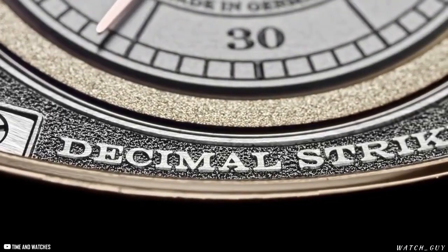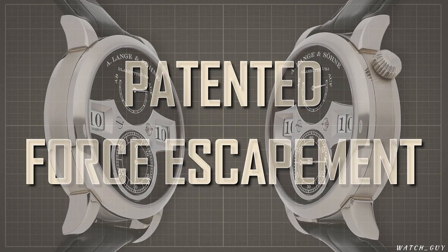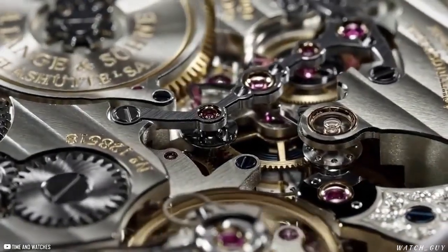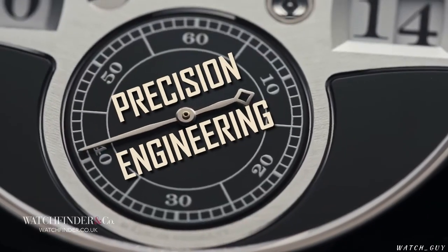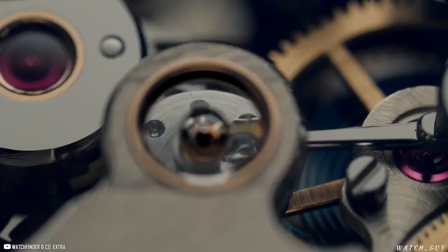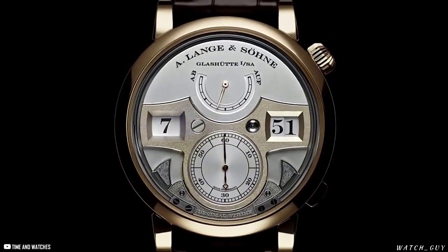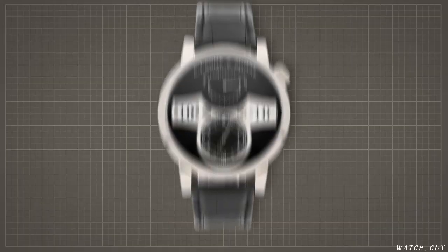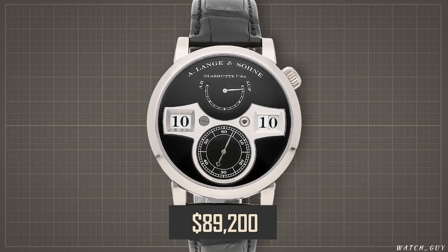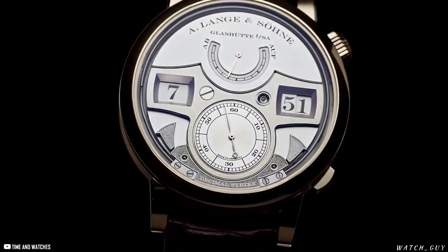Every 60 seconds, the mechanism, powered by a patented constant force escapement, moves the 3 numeral discs forward in a flash. It's like watching a tiny mechanical ballet where every minute is a perfect leap. Setting the hour has never been more fun. A simple push at the 4 o'clock position does the trick. Ready to splurge? This little piece of magic will set you back $89,200. But who can put a price on time, especially when it's this captivating?